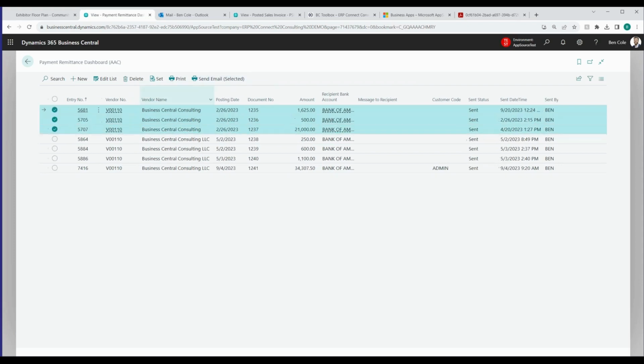So whatever you have selected, you can click send, and it will send out another payment remittance to that vendor. So maybe they said they never got it. You can come to this dashboard and resend those remittances.